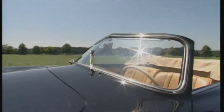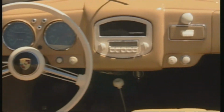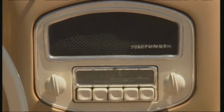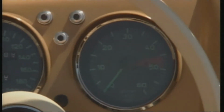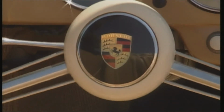But let's take a closer look at the early Porsche. The dashboard of this 1954 model is made of painted metal. A cigarette lighter and illuminated ashtray came as standard. For a supplement, there was a radio with attractive push buttons. A rev counter was, and still is, a matter of course in a sports car. The Porsche insignia, which decorates the horn, was not added until 1953.